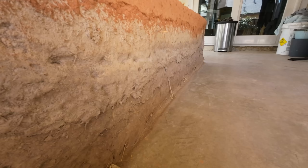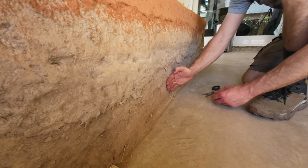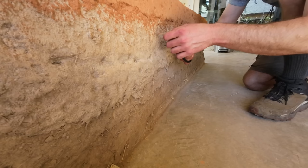In preparation for laying the earthen plaster onto the sides and the top of the bench, I need to kind of give this thing a haircut. I don't want these big pieces of straw accidentally sticking out. I'm only going to lay a thin layer of plaster on here. If you leave these long, I don't want them hanging out of the entire surface. So I'm just going to trim these down all the way around the bench.